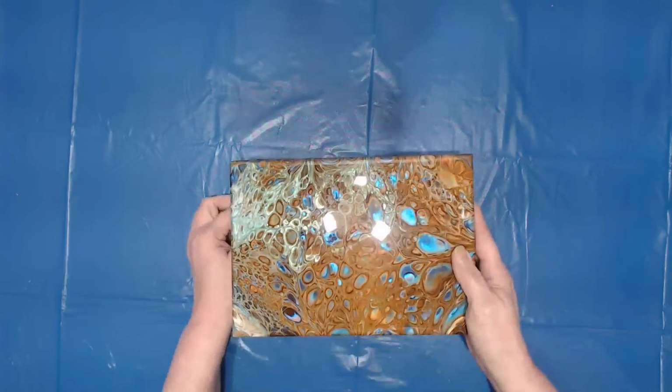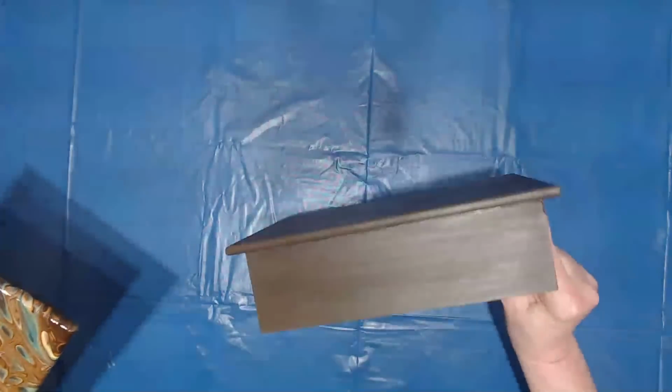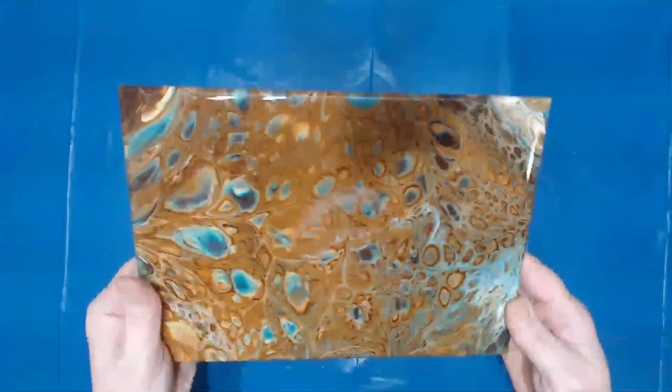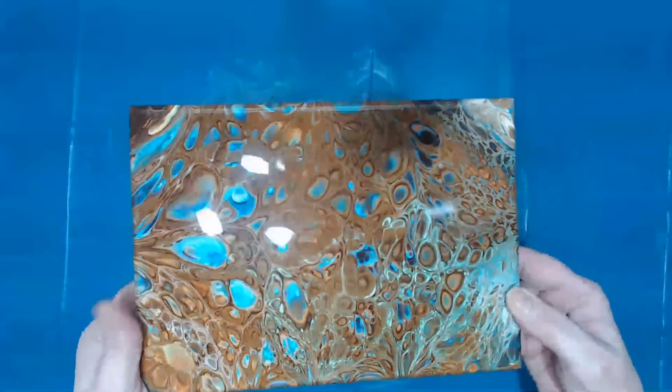And then I finished my box. I finished this box. I just painted it brown. So this one's done. That's got all the iridescent in the corner.